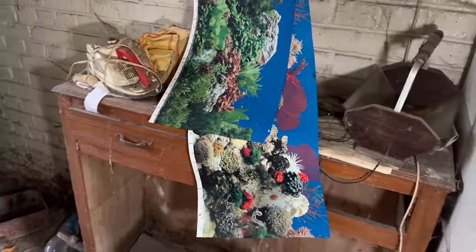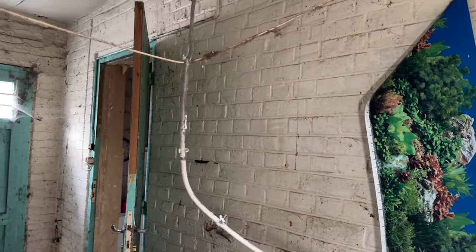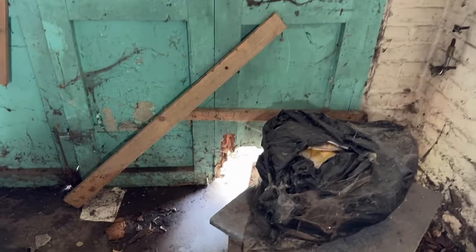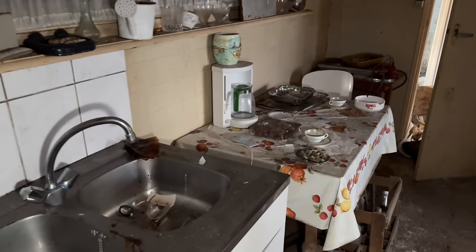Look at this, where it's all just fallen off the wall. This isn't vandalism, this is pure decay, natural decay at its finest. And look, we've got a hole down there. I wonder if the local fox or the cat's been in here. Okay, so we're now walking into the kitchen. Look at this, it is completely untouched.